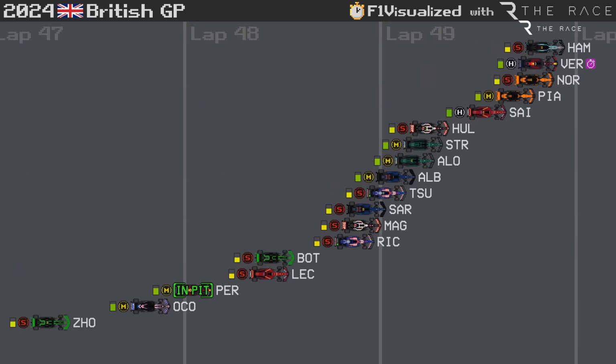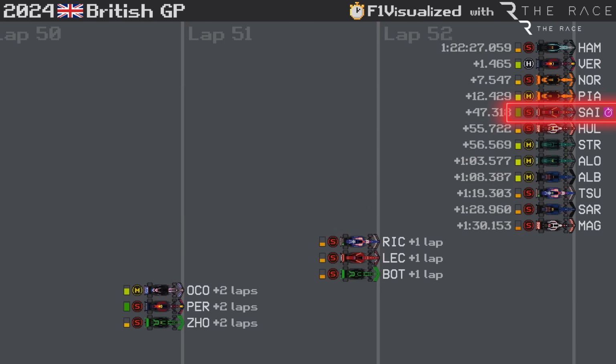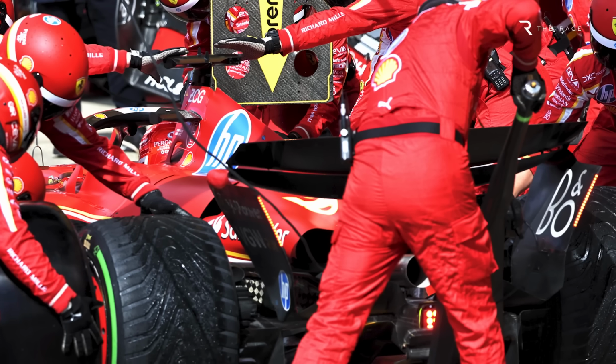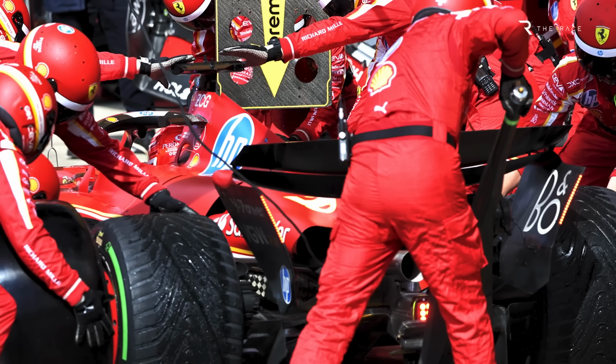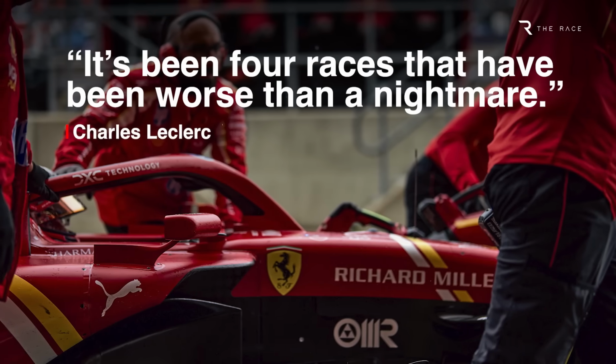As a result, Ferrari was firmly fourth best of the top four teams at Silverstone, and Sainz finished a distant fifth. Teammate Charles Leclerc was running seventh when he made the disastrous decision to pit for intermediates too early, finishing a lapped 14th and continuing a run of races he describes as worse than a nightmare.